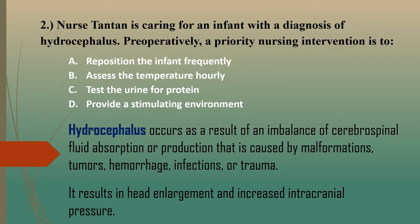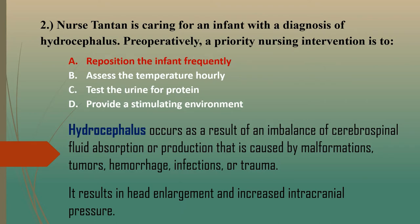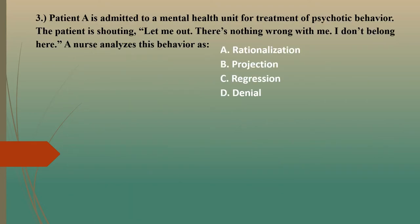An egg crate mattress under the head is also a nursing intervention that can help prevent skin breakdown. Proteinuria is not specific to hydrocephalus. The stimulus should be kept at a minimum because of the increase in intracranial pressure. It is not necessary to check the temperature every hour. Therefore, the correct answer is A. Question number 3. Patient A is admitted to a mental health unit for a treatment of psychotic behavior.